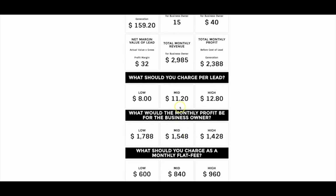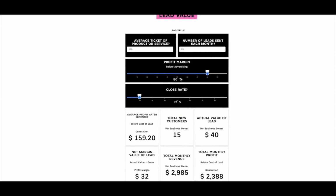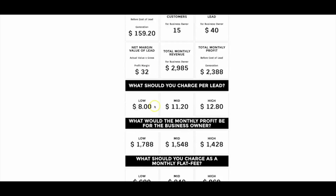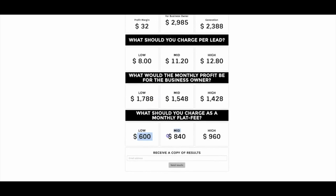So in this example, this bounce house, we have the average cost based on the market where I found for a rental fee of $199. So we've put that in there, and all the way down, we've got an idea of what, if we were just to send them 75 leads per month, what this little, small, simple piece of property is going to generate for you as the business owner, as the lead generator, as the passive income stream that you're creating. What it's going to do for your pocketbook.